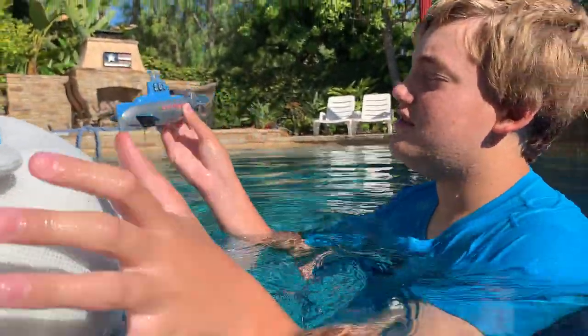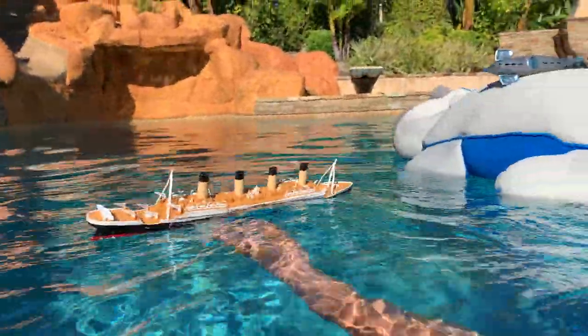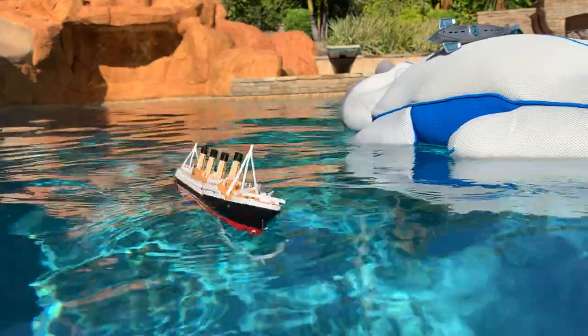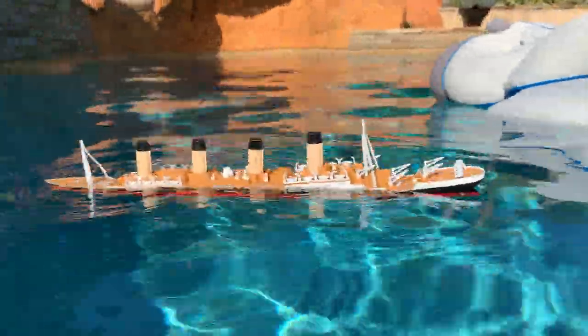Oh, I guess I'll just do the Titanic sinking this time. Uh-oh. There went the Titanic. It went off on its own. You let it sink, I guess. A polar bear was sinking it. That's what was happening. Yeah, the polar bear sank it. The polar bear is a giant iceberg, and it sank the Titanic.